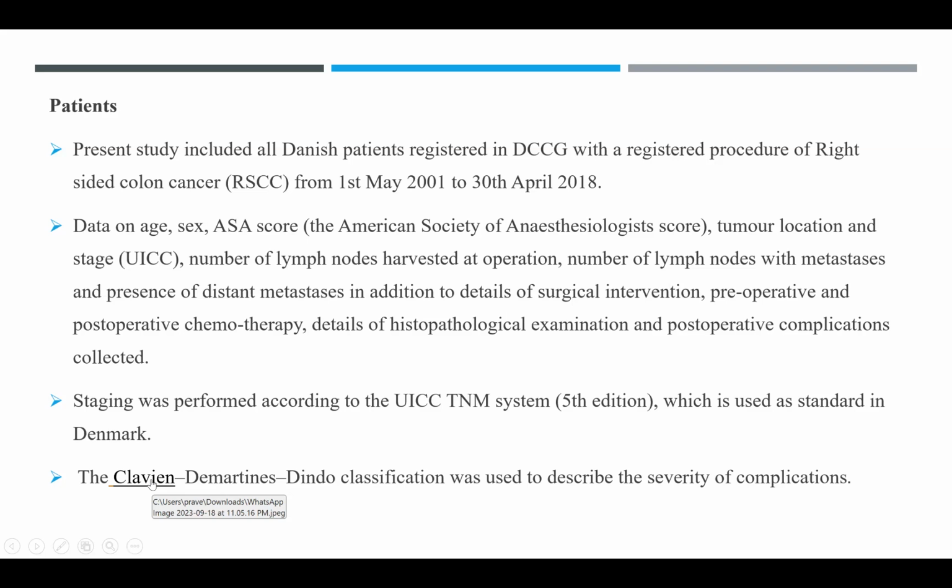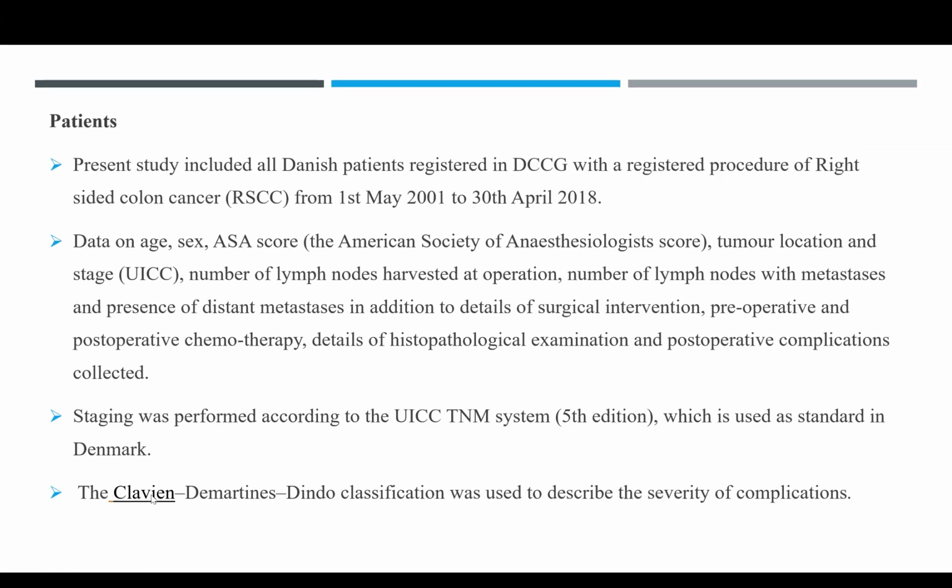Hello, sir. Yeah. So it has 5 grades, sir. Depending upon how we manage the complication, it's graded from 1 to 5. First one being treating conservatively. Second one is treating medically. Third one is any surgical intervention, sir. Fourth one being some higher level of intervention with intensive care, sir. And fifth grade is mortality, sir.